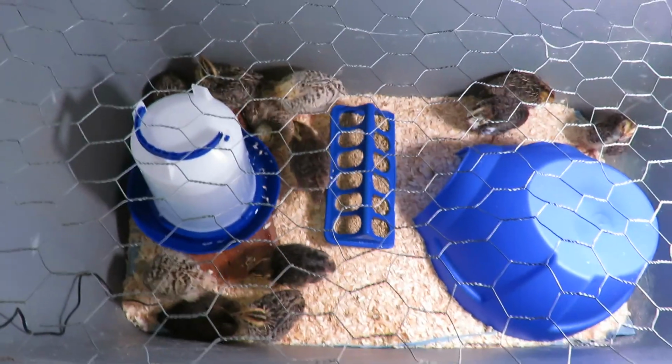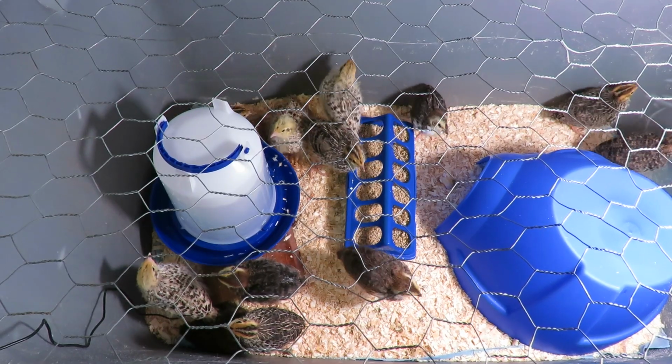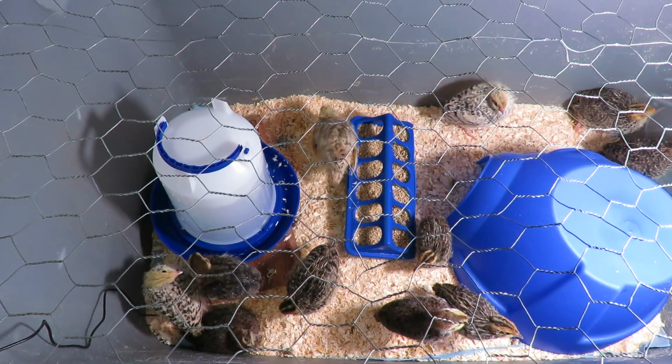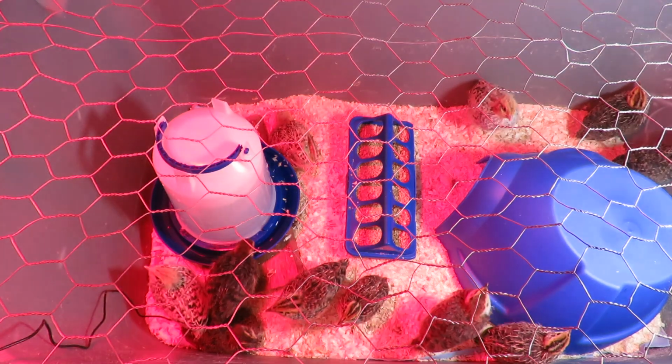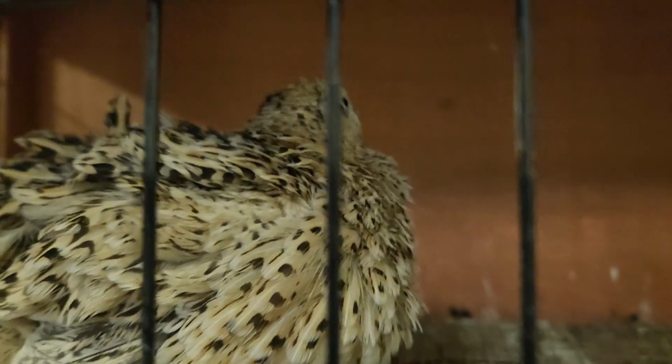So some of you know I bought 12 little hatchlings a couple years ago. Very exciting project. Wanted to raise my own quail for meat and eggs. It's been a really successful project. I've really enjoyed having them.